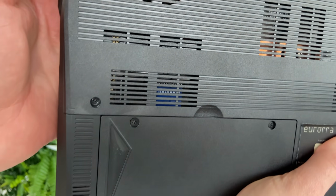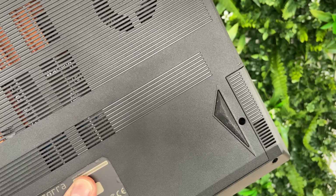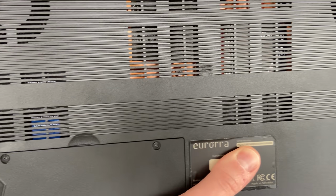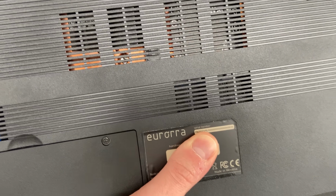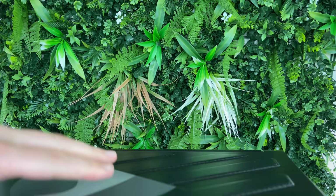Now, interestingly enough, the laptop is eminently upgradable and repairable, as you can swap and replace the battery, the RAM, and the SSD, which is a nice bonus, especially since it will be customized, so you want to be able to keep it for as long as possible.